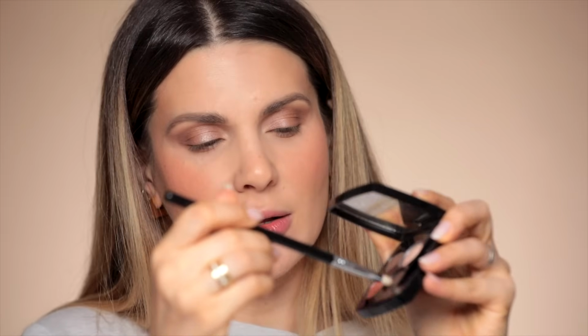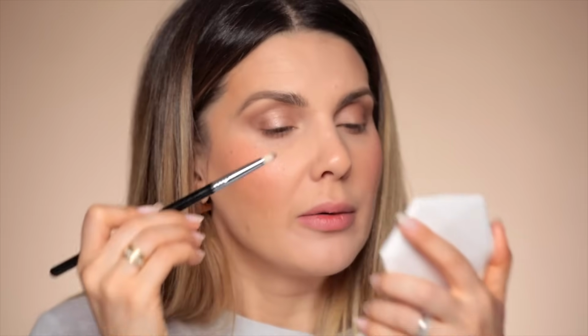Now I'm going to take a Sigma pencil brush, an E30. Get the darkest color in the palette. None of these are matte, okay?